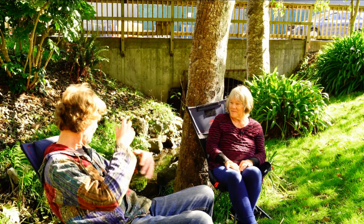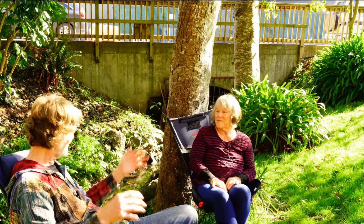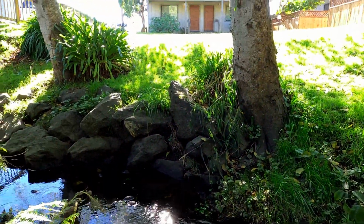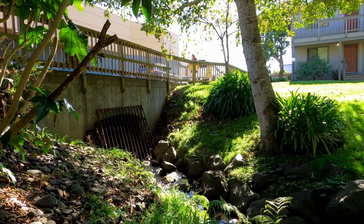We should save it. You approved of the development. You just didn't want to cover up the creek. Can you tell me more about that story? I thought it was important to save the creek for a number of reasons. Partly because I wanted people who would live here eventually in these apartments to have this experience, but also in a broader way for people walking by.